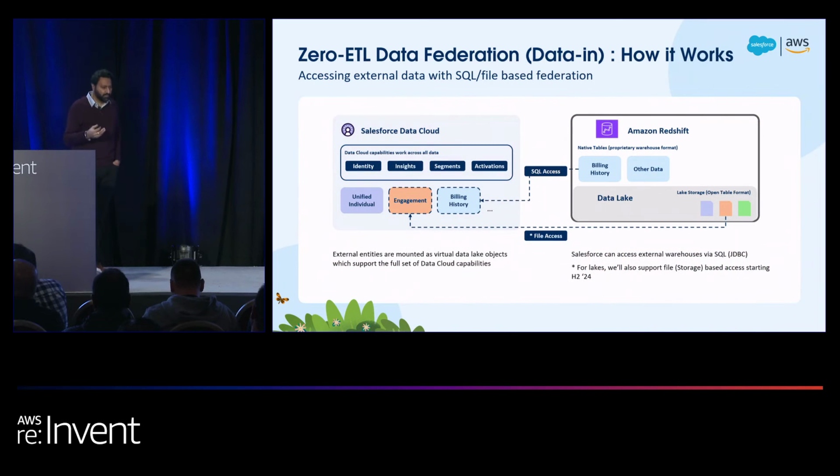Now, how does this work underneath? With respect to the data federation, we are starting first with the approach of SQL-based access, where we create what we call external data lake objects, which are mounted onto the tables sitting within your Redshift cluster. And we take care of running all the capabilities of the Data Cloud seamlessly on top of it once you do that.